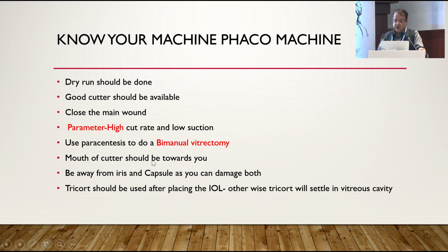The mouth of the cutter should be towards you, and it should not be facing towards the iris or the posterior capsule, because the cutter is so fast, the moment it sucks the iris, it's just a fraction of a second, it will cut your iris. So it should always be towards you and away from the iris. Be away from the iris and capsule, as you can damage both.